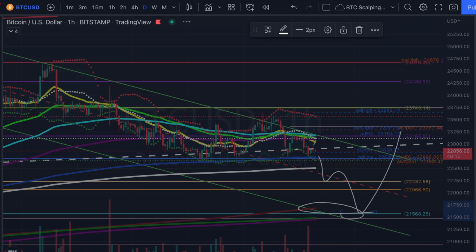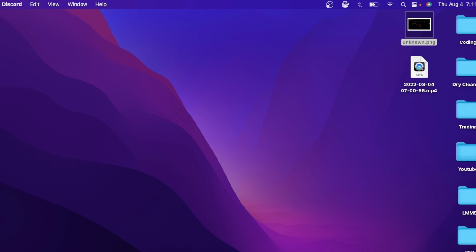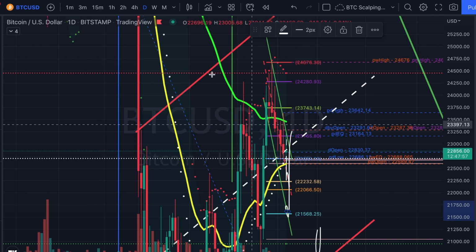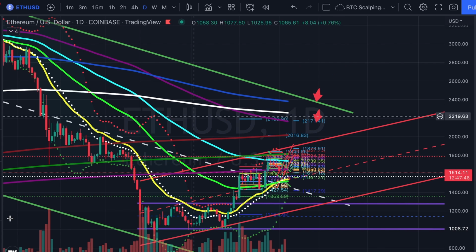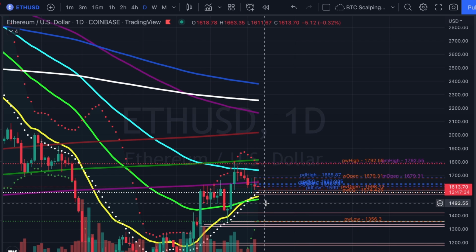All right, and now we're gonna go to Ethereum on a daily. Okay, now Ethereum on the daily. So looking at Ethereum on our daily time frame, we can see right now that we are above the 55, the 21 is above the 55. But if this starts to lose it, it's gonna get nasty.